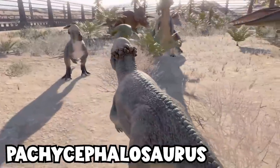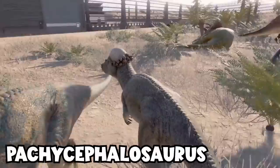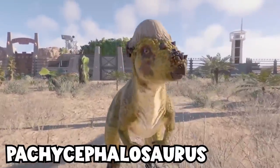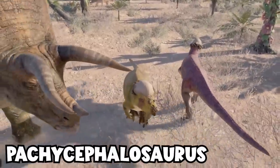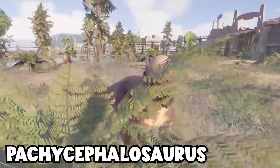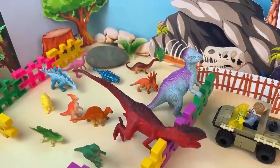Bones have been found in Montana, South Dakota, Wyoming, and Alberta. It was a herbivore, so it only ate plants, and it was well known for its extremely thick head at 22 centimeters thick. More complete fossils have been found in recent years. Pachycephalosaurus was one of the last dinosaurs that didn't fly before the animals of the time all died.